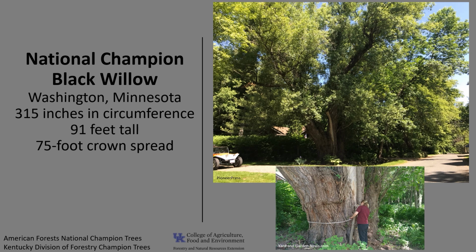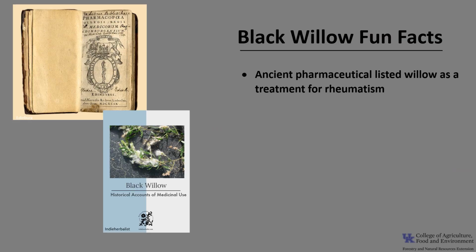If you'd like to know more about champion trees, check out American Forest National Champion Trees, and check out the Kentucky Division of Forestry Champion Trees. Now for a few fun facts about black willow.